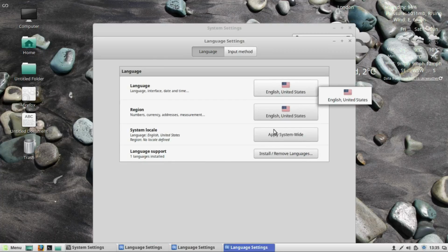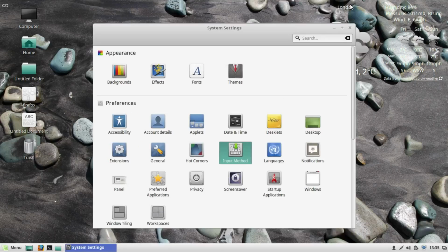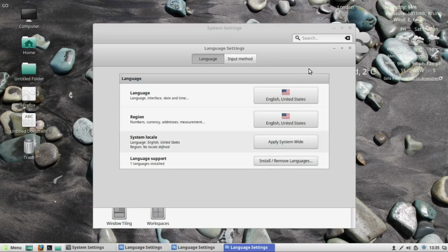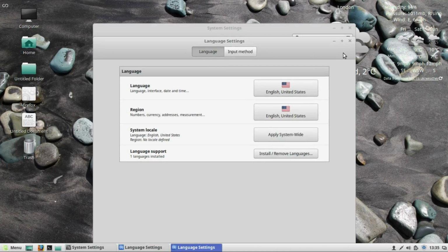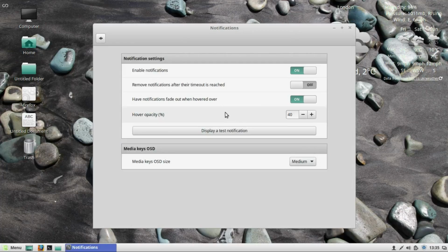Languages, you can change your language and things like that. Language, region, system, language support, to add languages. And what happened here? Let's close a few. If you want to change that, you can type in different languages. I think that's where we just add. A bit clunky, but it is a beta release, so that's okay. And most users don't really play with all of these things.